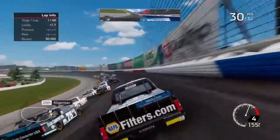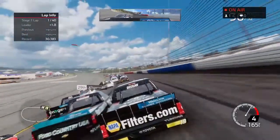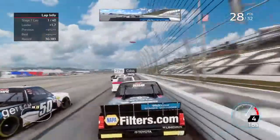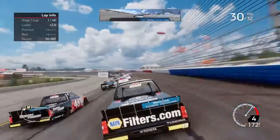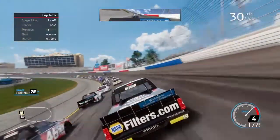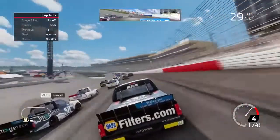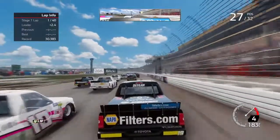Slight contact right out of the gate here with Parker Kligerman. Now we run three wide around the top side of the track. The bump's just shifting me around. Probably should have practiced, or at least qualified, to try to get used to the handling of the race car. Give us about 5 to 10 laps and I think we'll be good.